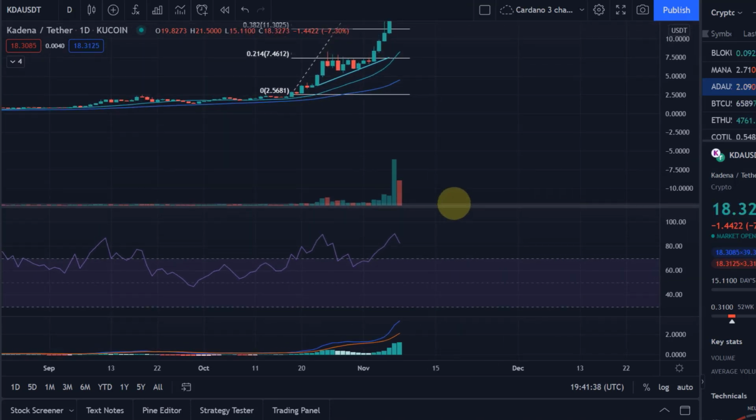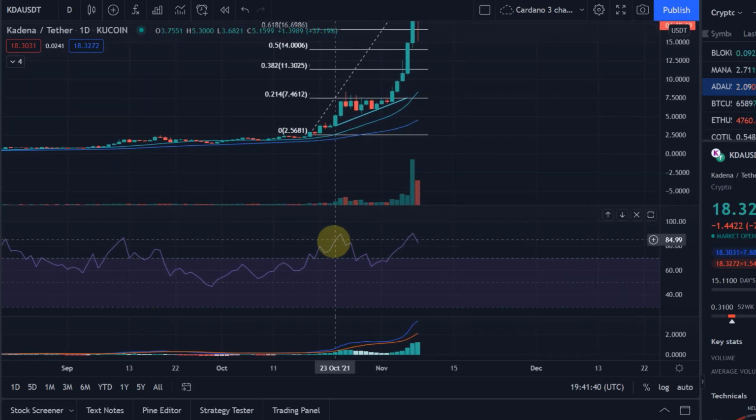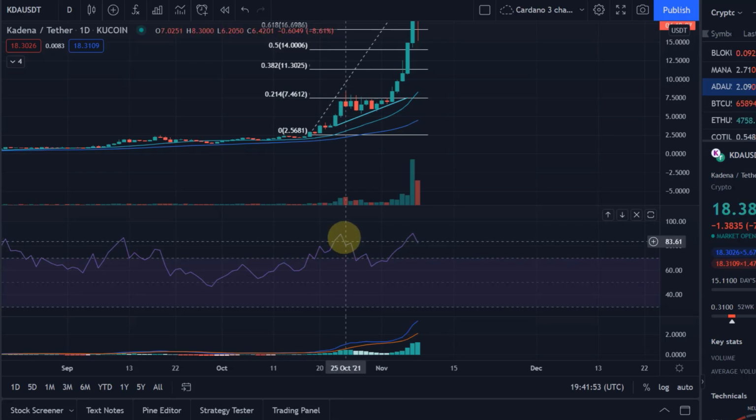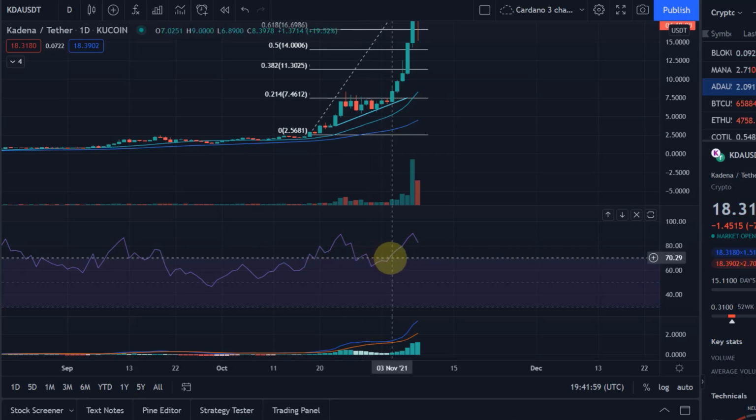So if we're overbought like that and we're already retracing a little bit, I think it might be a little moment before we can continue to go up. As you can see here, we started to get into the overbought range back on the 19th or the 18th of October. Then we still could move up higher, but then when we reached the peak here, it really took from the 24th of October until the 3rd of November.